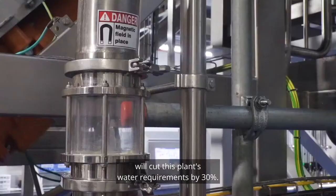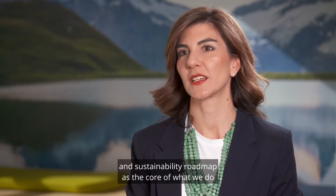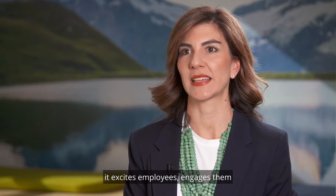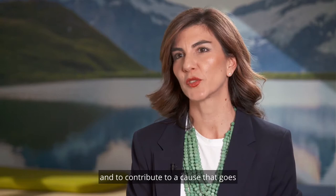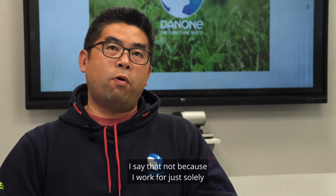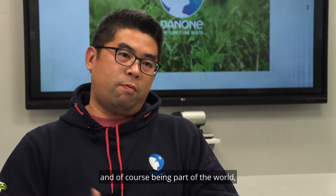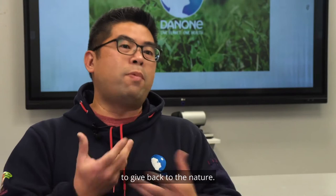The end goal is carbon neutrality, and it's a goal the entire company, from the factory floor to the corporate office, are focused on. Having this carbon neutrality and sustainability roadmap as the core of what we do, it excites employees, engages them and makes them really, really proud of working for Danone and to contribute to a cause that goes beyond just making products. Is it satisfying to be working that way? You bet, definitely. I say that not because I work solely on Danone's corporate manifesto, but really as a person, as a human being, living in New Zealand now, and of course being part of the world, we could see how the world is evolving with natural resources depleting, and that's the reason why we are living a fruitful course to give back to the nature.